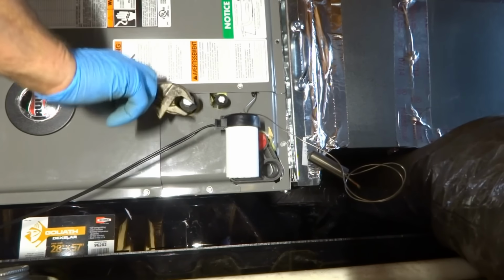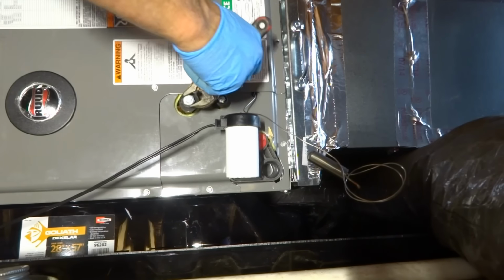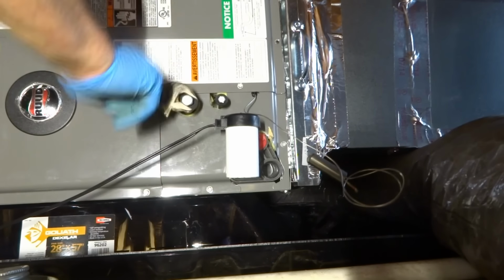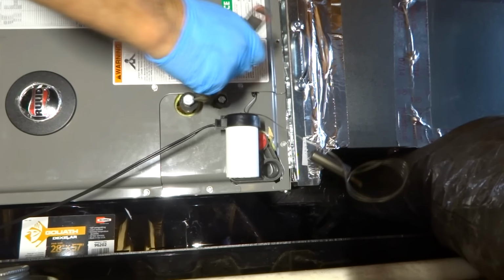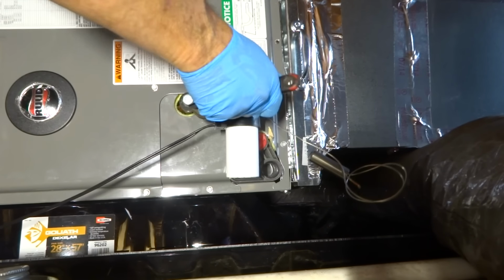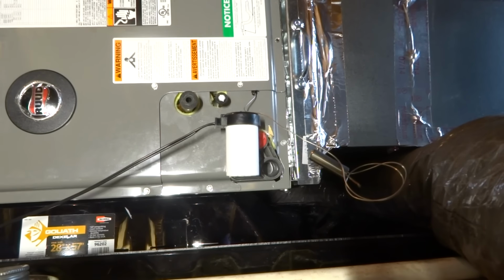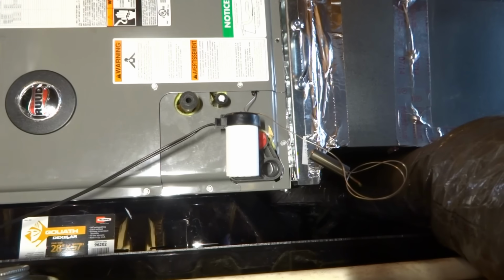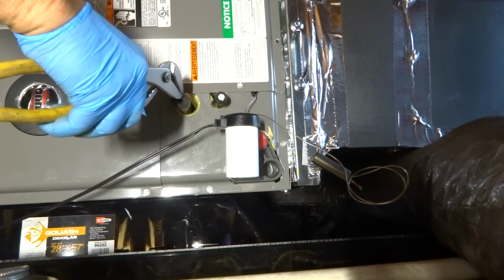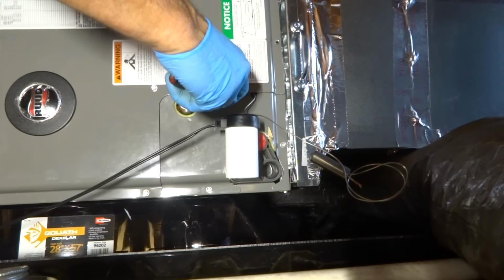So they kind of pressurize it. They put it in, they put a little pressure charge to it. See if we can hear a little hiss. Yep, hear it? That's good. That means there's pressure in the coil.